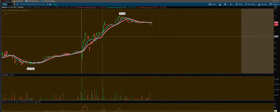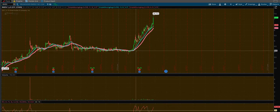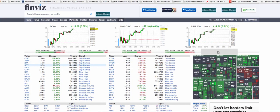Look at this one. This is an old-time name, BWEN, B-W-E-N, Broadwind Energy. This has been around forever. Again, not enough volume for me to be that interested. Plus, you see this thing, it says OTC right here. Where is it? It said OTC. Let's see what else we can find.